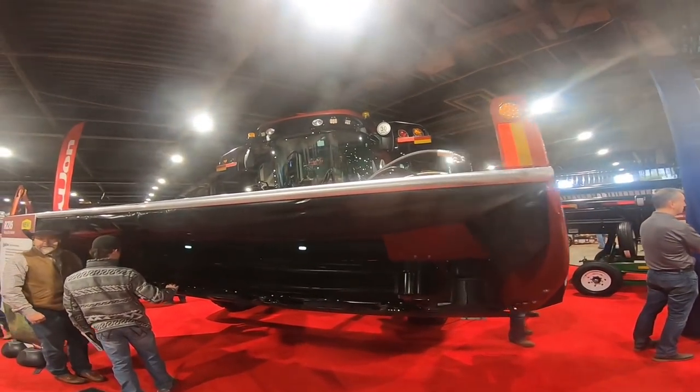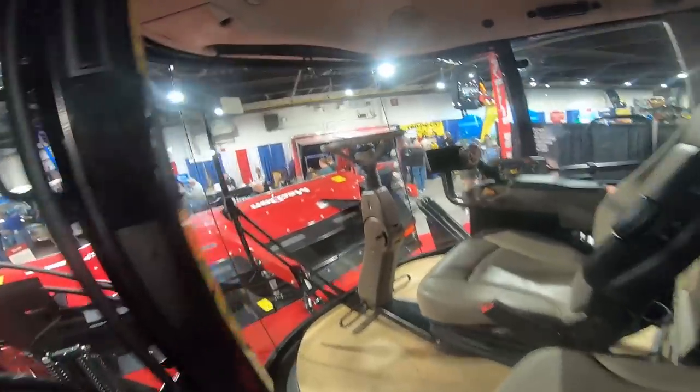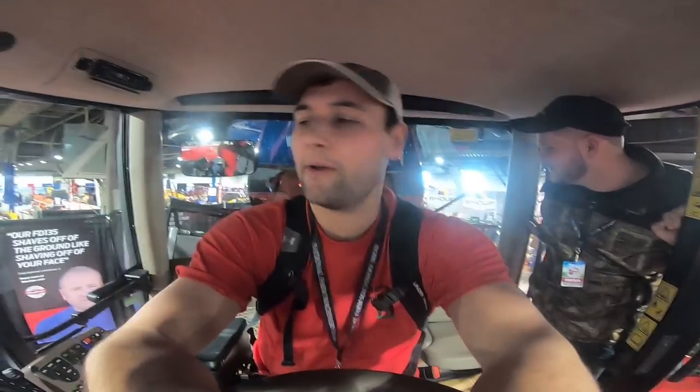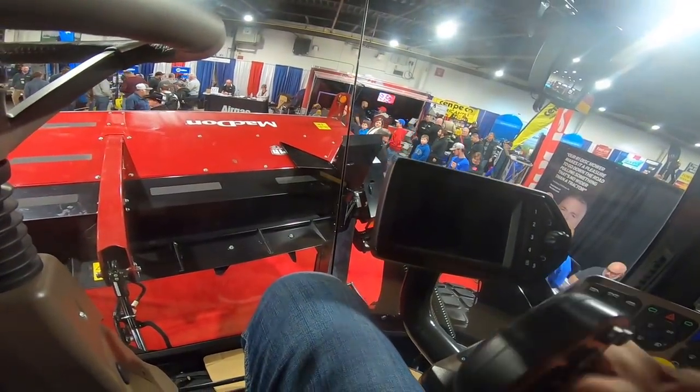MacDon booth right now. This thing's pretty sweet. Let's go see if we can get in the cab. Pay no attention to this guy. Never been in a MacDon windrower before. A, I didn't realize that the head could lift up this much. So let's just kind of look at the controls here.